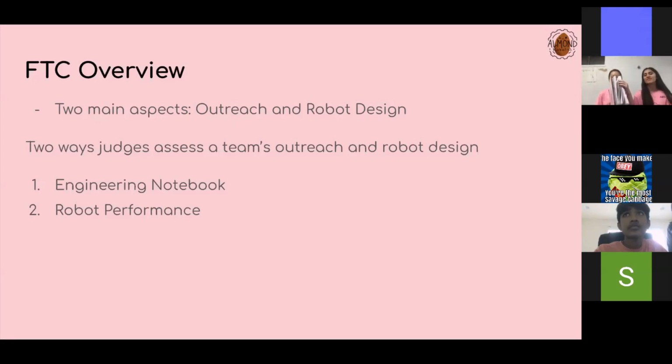But basically, the engineering notebook is where you document everything, your entire season, all of your robot designs, your failures, your successes, everything you do for outreach, even your business, how you manage your budget and your team. And basically every single thing, your whole journey throughout the season is documented in this engineering notebook. And the judges will be able to look at it. And through that, they'll be able to see what you've been doing behind the scenes, not at the competition.